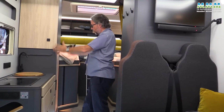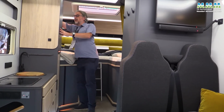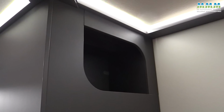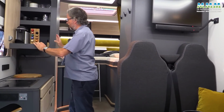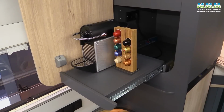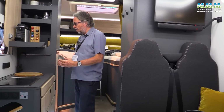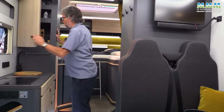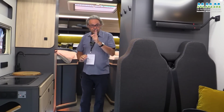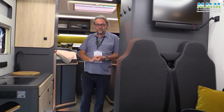Now one of the features is this Frankia tower with a compressor fridge at the bottom. Around here you've got access into storage from the bedroom area, but then key is this slide out unit, so you can have your toaster, your coffee machine or whatever on there, but also you've got all your cups and glasses and so on. And because the kitchen area has been kept compact, it does greatly increase the feeling of space in the vehicle. But don't worry, Frankia say there will be an oven option for the UK.